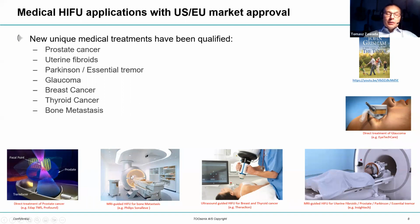Then, something that I didn't mention before: one of the aspects that was keeping focused ultrasound from being developed was the lack of imaging techniques. And actually, HIFU as such really started to grow because of the presence of, let's say, MRI and more advanced techniques, allowing for precise targeting of internal human organs. So there are a number of devices that are MRI compatible and are guided by MRI.